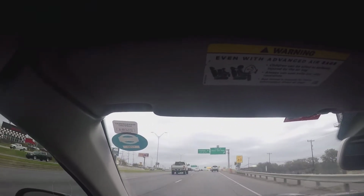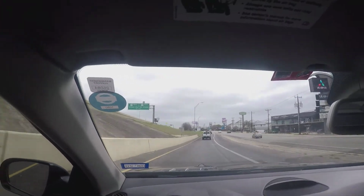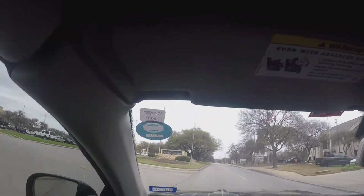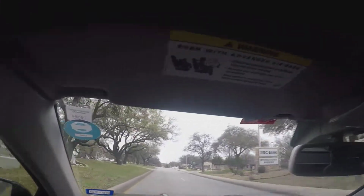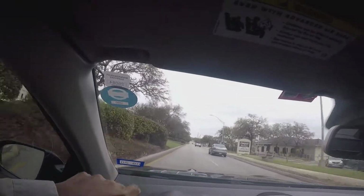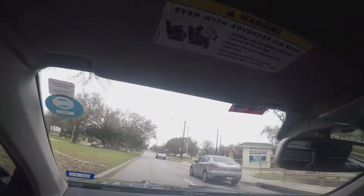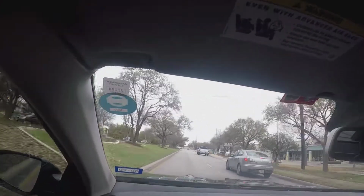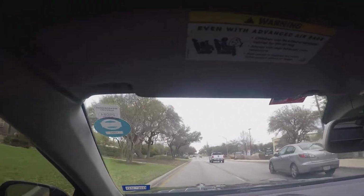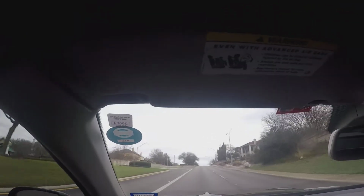All right, so we exiting Stone Oak Parkway. Entering the Stone Oak subdivision. Yeah, it's a nice neighborhood. I always like coming over here. We're driving a classy car today, so only right to go in a classy neighborhood. It's a peaceful area here in San Antonio. Nice community, nice housing. Oh, here's a lady jogging.